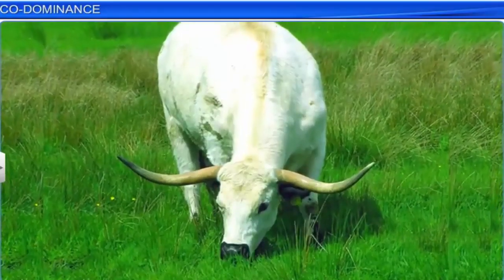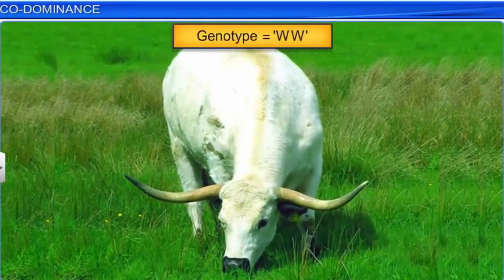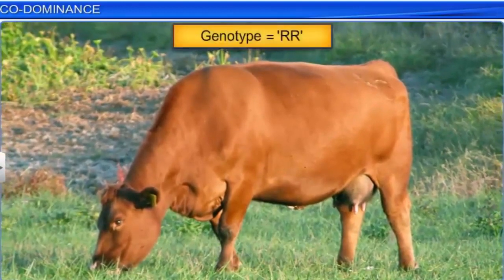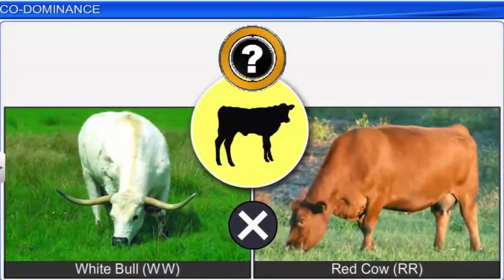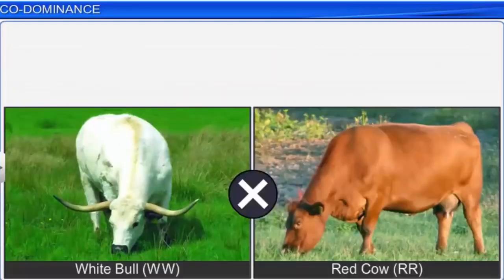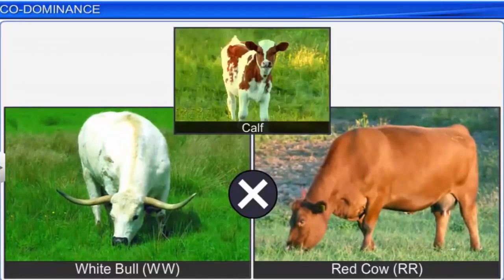This is a homozygous bull, white in color, with a genotype W, and this is a homozygous cow, red in color, with a genotype R. What color will their calf be in the F1 generation? Well, it isn't white or red, and neither is it a color in between. The calf is roan-colored. Its coat is a mix of red and white hair.